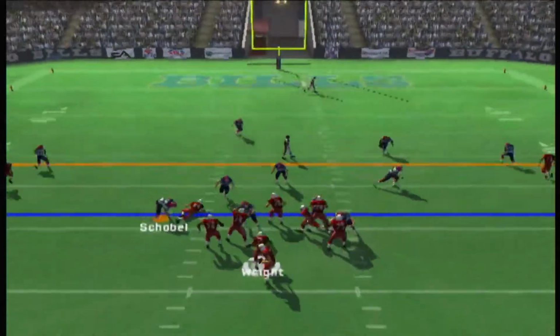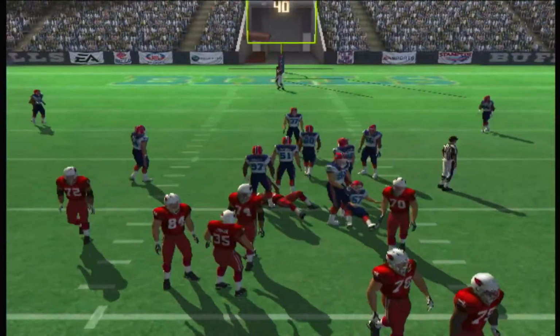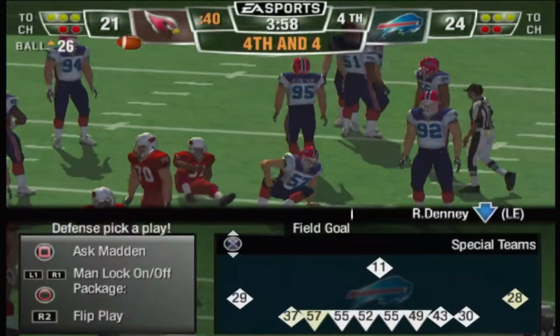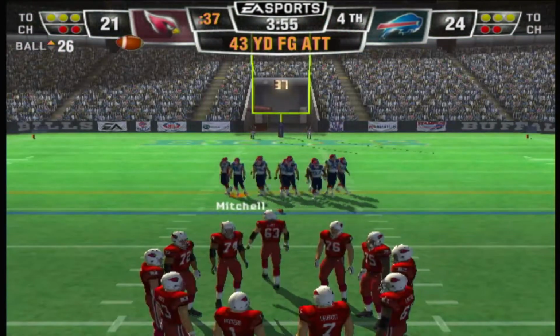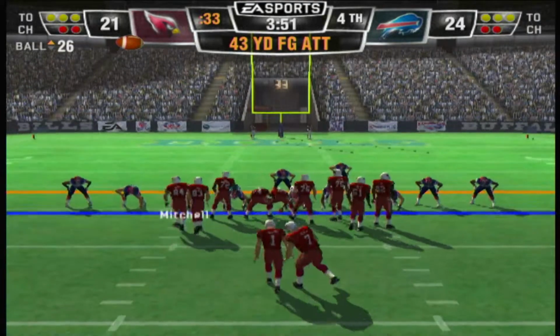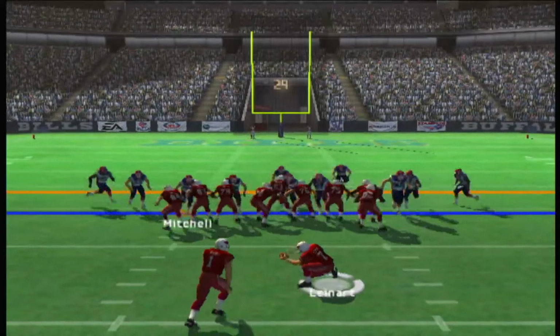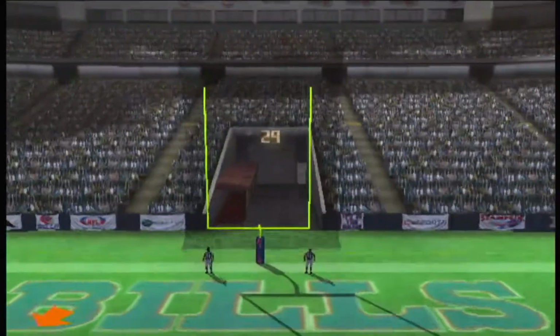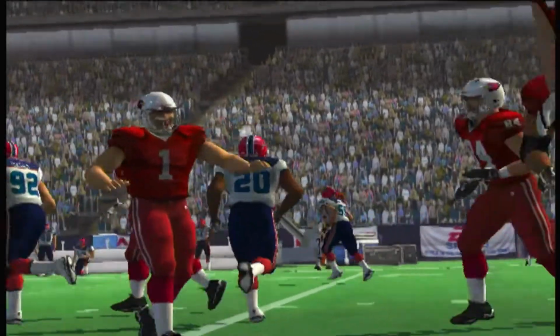The Bills line up in a 4-3. That's the halfback with the carry. Right with the carry. 3 yard gain on the play. Neither one of these teams has been able to pull away in this one.